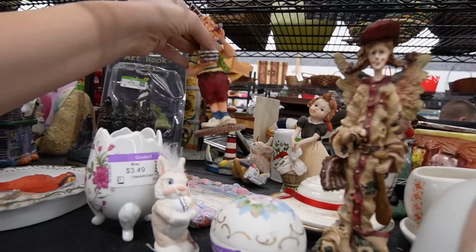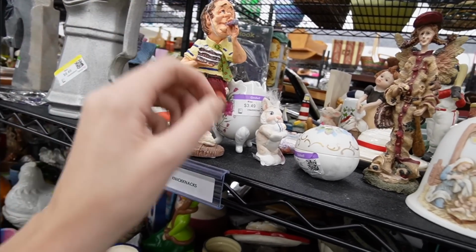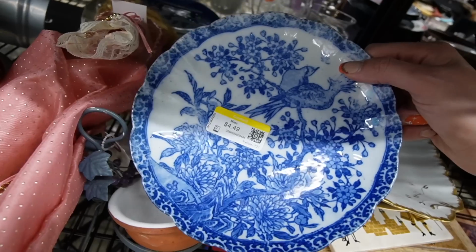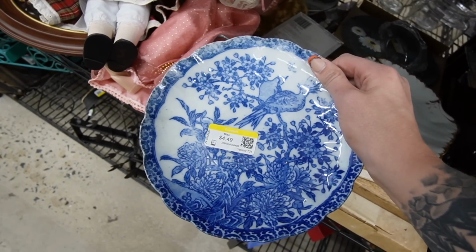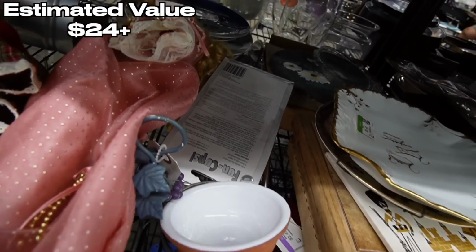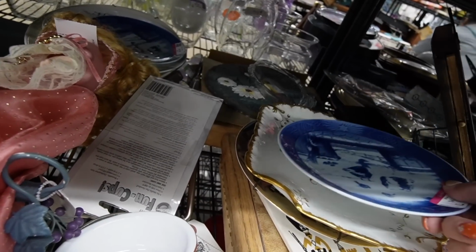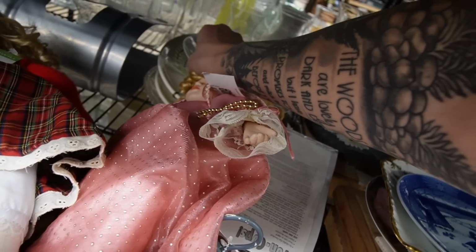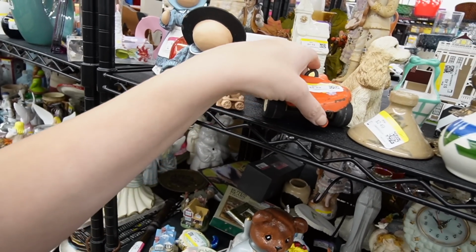This guy, oh my gosh. He's wild. And this little bunny is just having a good time with a little fluff on its head. Ooh. That's got some age. I might grab that. What else is down here? And those are like collector's plates. I don't usually mess with collector's plates. This is so fun. Oh my gosh. Please don't dive off the shelf.